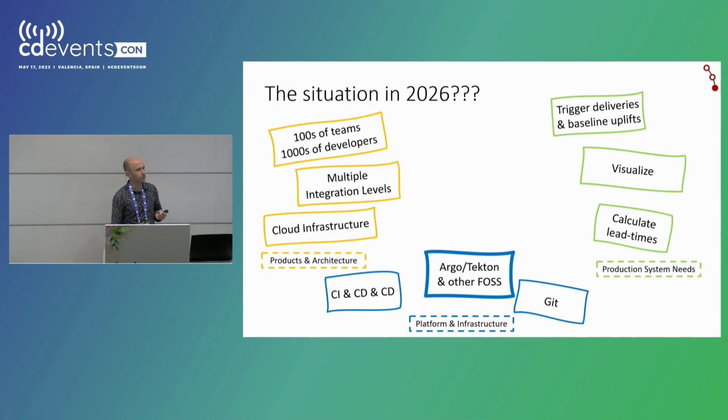I think that we will move even further into cloud infrastructure. We will still have these integration levels, but they will probably not be, as I said before, on build level. They will rather be when we deploy things. So we will have the integration going on in the cloud instead. All the microservices being integrated into larger applications or whatever. We will still have the needs in our production system to calculate lead times, visualize what's going on, trigger these deliveries, and perform baseline uplifts. Even though the baseline uplifts might not, again, be at source code level or before we build things, but rather in the cloud itself.